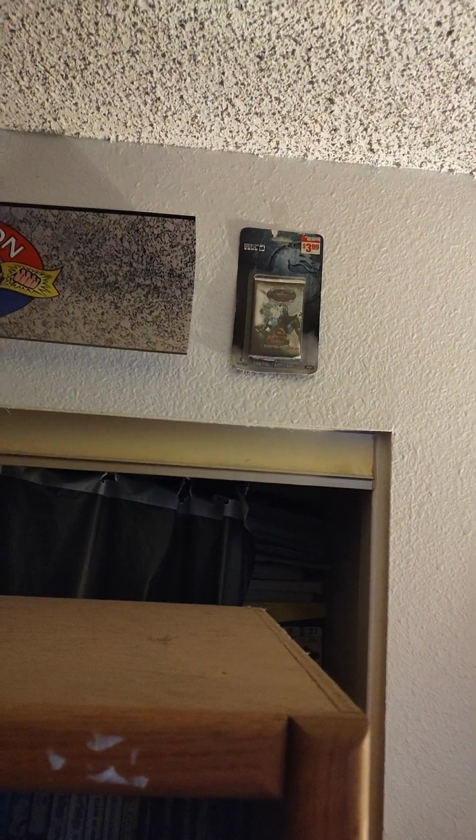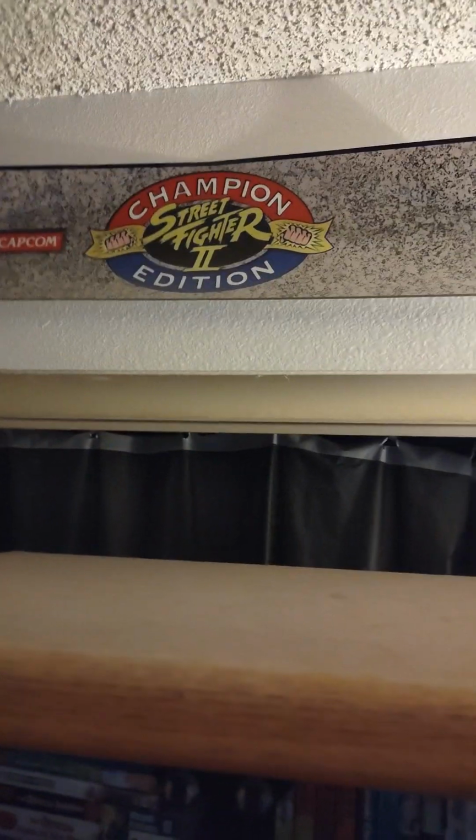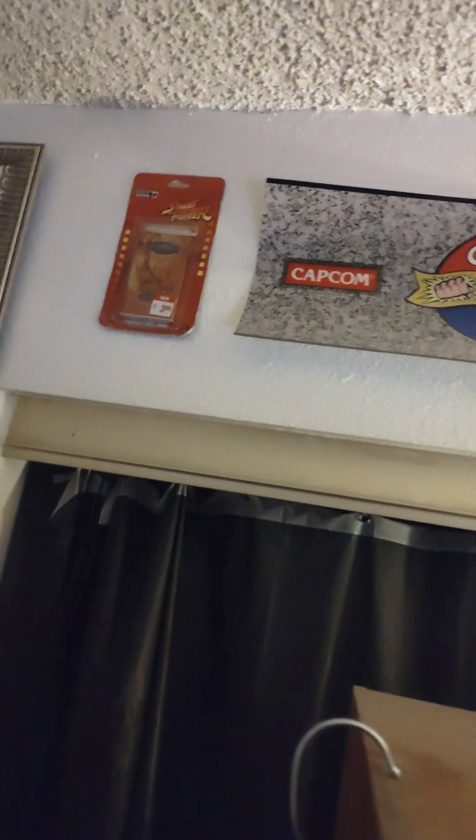Nothing special there. Then over here we have my Mortal Kombat cards and my Street Fighter 2 Championship arcade marquee from 1992. Classic. I saw it a lot as a kid, so it's fun to have a piece of it in the game room. Then over here are my Street Fighter cards. Then right here is my Roadrunner Jeff Hamilton jacket from 1992, from when I met Jeff Hamilton during Super Bowl weekend this past year.